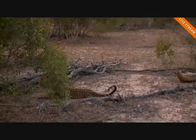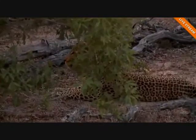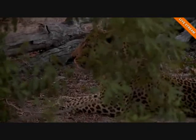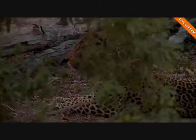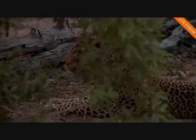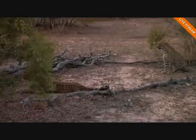But what we're witnessing here, folks, is mating by leopards live in Africa. Now, I have to pinch myself every time I see something like this. Every time I witness something like this, but to be with you live, having you on my vehicle here, my goodness, my heart is jumping for you. This is a really incredible thing.